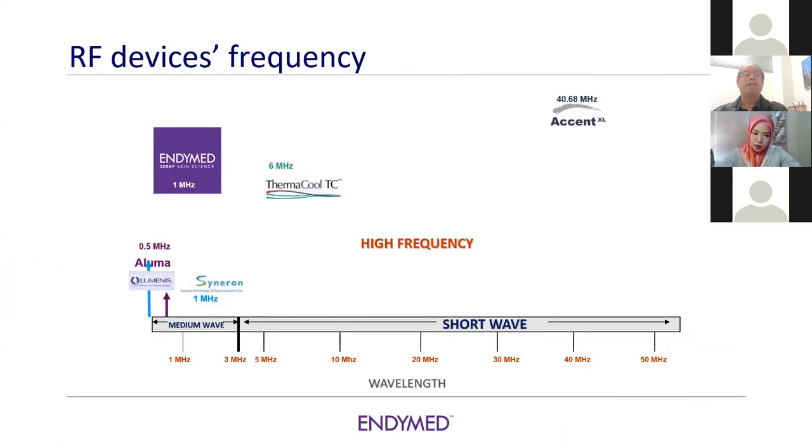We need to appreciate the fact that our devices have different frequencies, and one of them, of course, is the EndyMed 3Deep at 1 megahertz. Here, there are medium waves on the left and short waves on the right. As we approach higher frequencies, such as to the right, at 40 megahertz, penetration is lower when compared to 1 megahertz. So in that regard, EndyMed 3Deep technology is quite amenable to deep penetration into the skin.